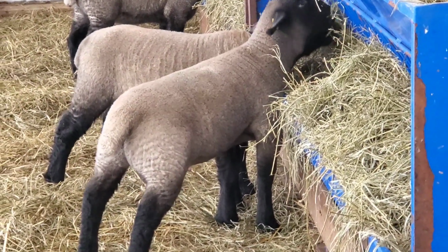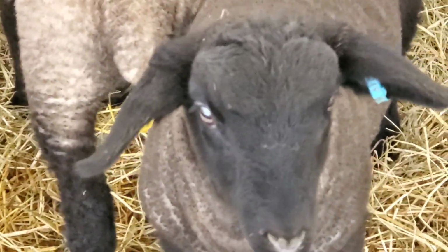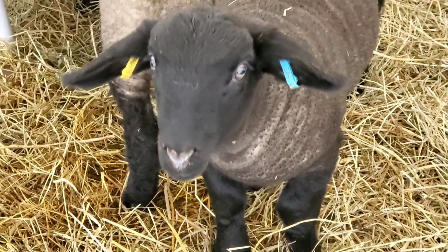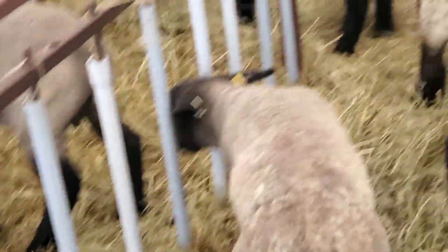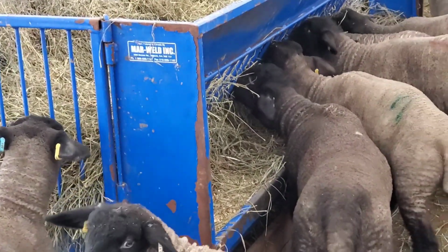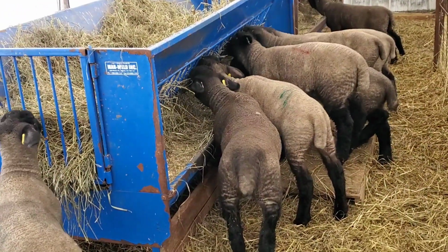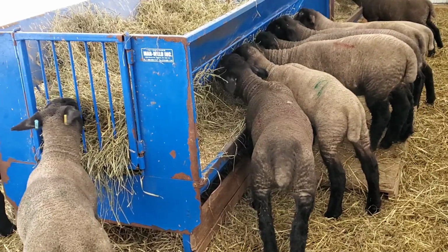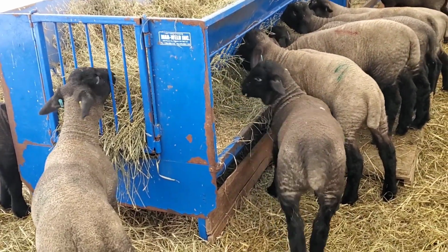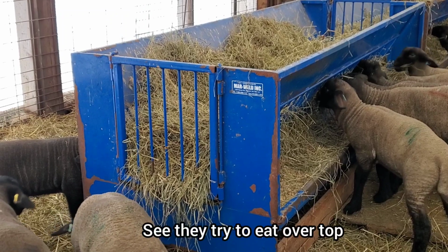And there they are picking away at the hay. You're very handsome. Yes, you are. They all just got fresh hay put in their feeder. It'd eat a lot better if the feeder was more friendly. But you see, they want to try to go over top.